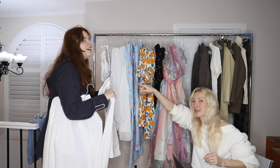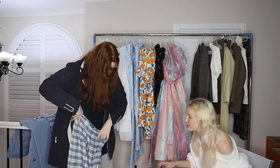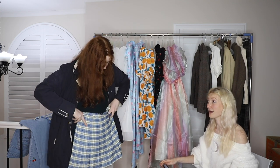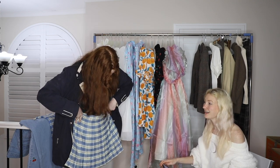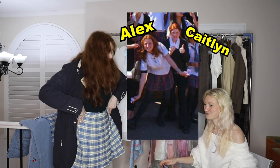Who wants to see Caitlyn picking the things? What do you think? That may be my one. Yeah, definitely your one. This is like a schoolgirl outfit. Kind of. But you like those vibes, don't you? I do, but it reminds me of what I was like in high school, and this is way too short for what I was like in high school.